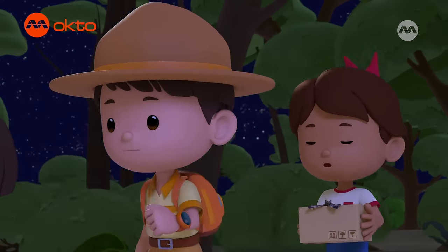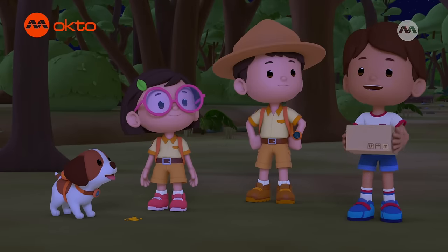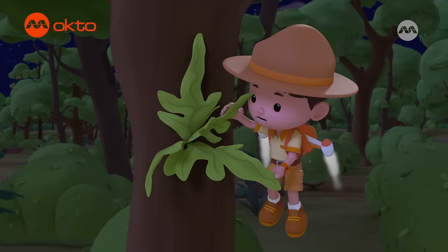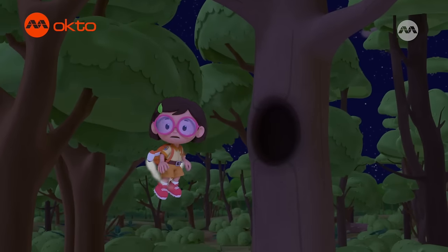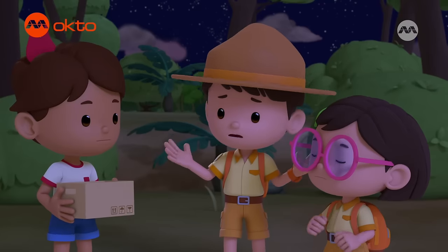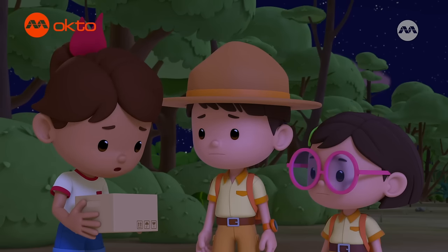Hero, wait. Pulp bits. Good job, Hero. The bats must be nearby. Let the search begin. Jetpack activate. The bats are not here. They're not here either. Mama Bat, where are you? No bats in sight. Where are they? Don't cry. We'll find your mama soon.